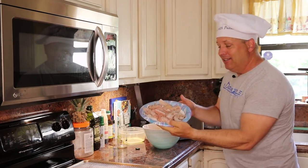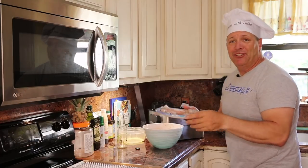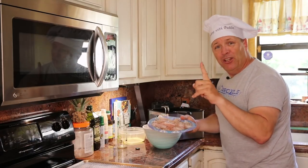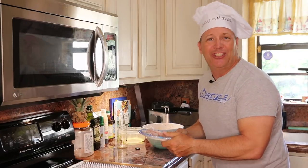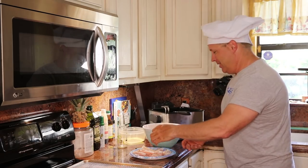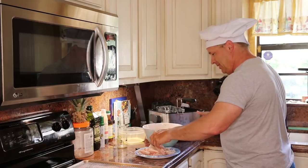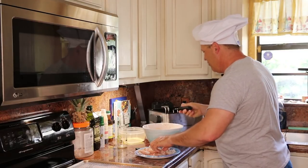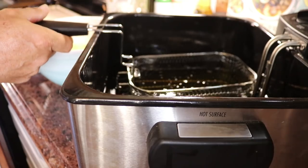Before you guys got here, maybe I can get a little close on the camera here. I cut up these into nuggets or fingers: chicken fingers, not chicken fingers, fish fingers, snakehead fingers, little snakes. We're gonna cook mini snakes today. They're just salt and pepper and cut up nice. I'm just gonna dip them in the batter and right into the fryer.